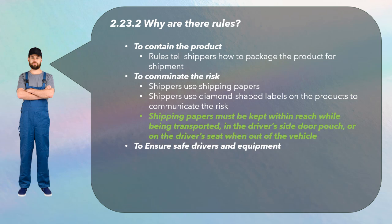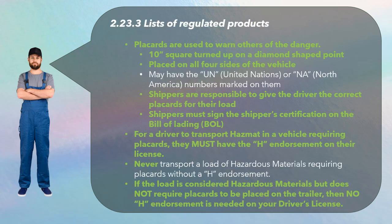Why are there rules? To contain the product. Rules tell shippers how to package the product for shipment. To accommodate the risk, shippers use shipping papers. Shippers use diamond-shaped labels on the products to communicate the risk. Shipping papers must be kept within reach while being transported, in the driver's side door pouch, or on the driver's seat when out of the vehicle. And to ensure safe drivers and equipment. Lists of regulated products.